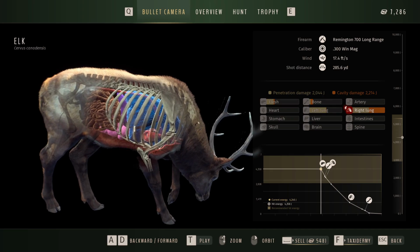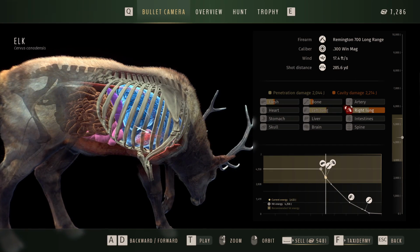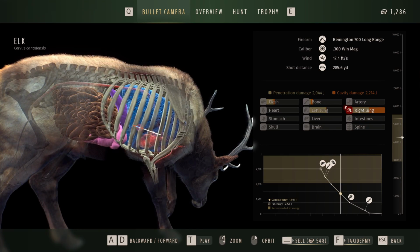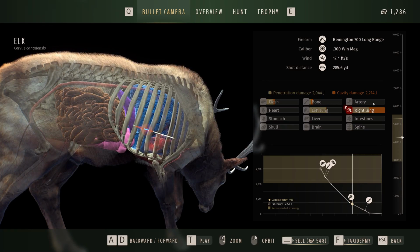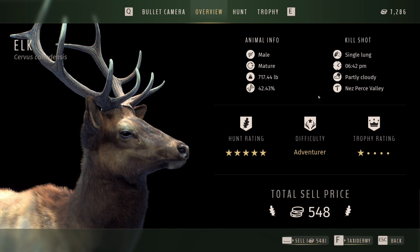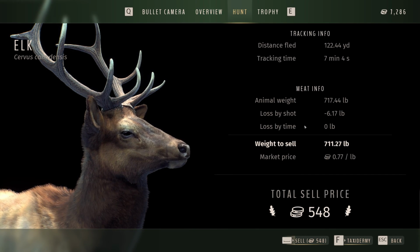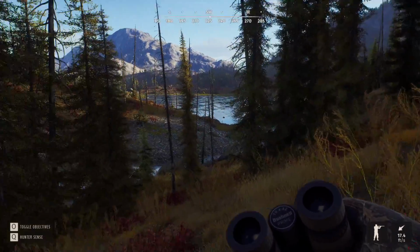I do want to see just quickly how everything went. Double lung at 285 yards, middle damage on both. The right lung being the one that we shot first. Interesting that it wasn't full damage. I guess that's due to the range. I'm not sure, but 42% and a meat wastage of 6 pounds, just as we would expect from everything else that we have seen today. I don't know why that brought up the pause menu for a second.